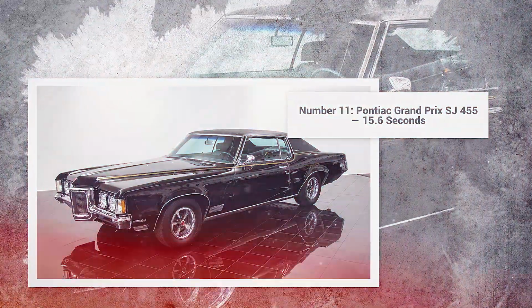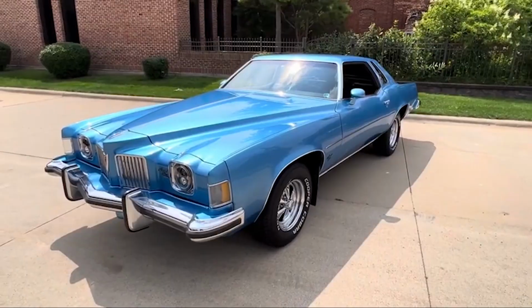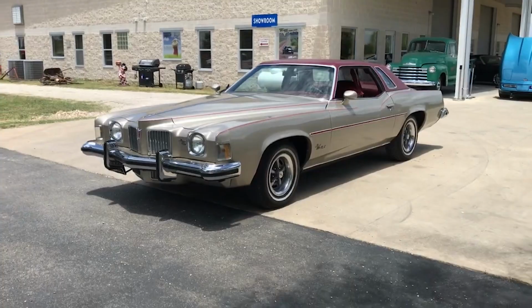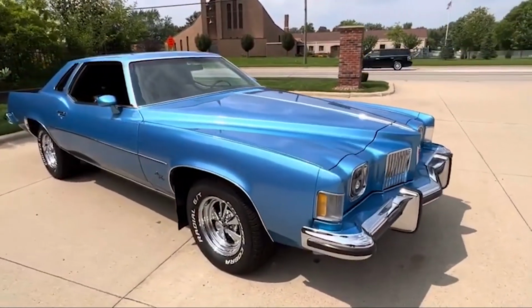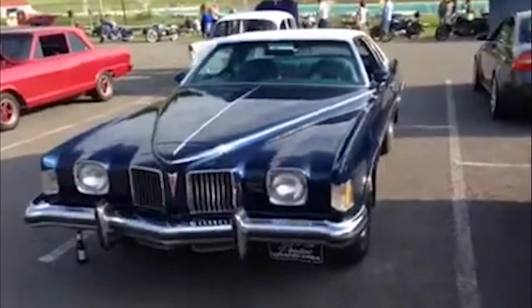Number 11. Pontiac Grand Prix SJ455, 15.6 seconds. The 1973 Grand Prix SJ boasted a vertical bar V nose grille and a trunk lid that ever so slightly echoed a boat tail. The Enduro front bumper, introduced on other Pontiac models, was also featured here, helping reduce minor impacts and providing a sleeker, more modern front appearance.